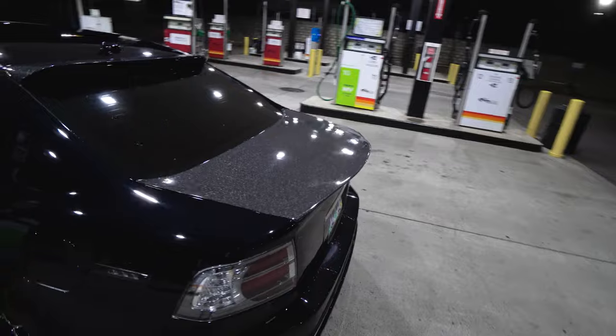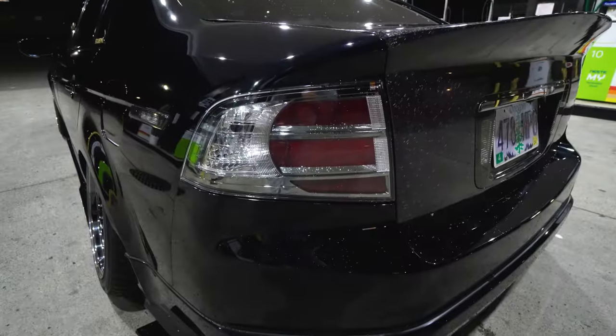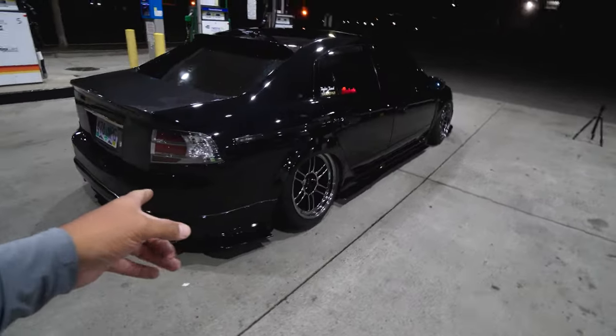In the back, we got the carbon forged trunk from Endless RPM, CDM tail lights, and RV6 true dual exhaust. Definitely gotta get you guys some sound clips after this.